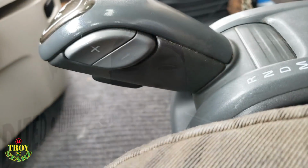In this video, we're going to do a backup or follow-up video on going downhill with an automatic truck.